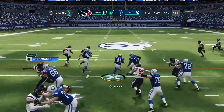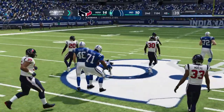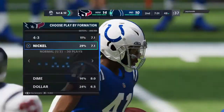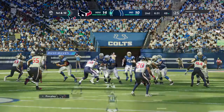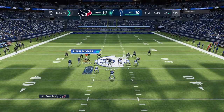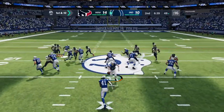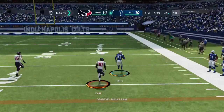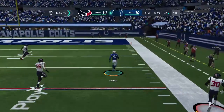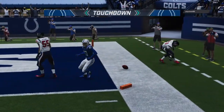On 2nd down, Kamara. And able to get this one across the 45 before he's brought down. That one good for a 1st down pickup of 18 yards. So after the run by Kamara, now another 1st and 10. He'll look to throw. It's complete to Fuller. And he'll get into the end zone.